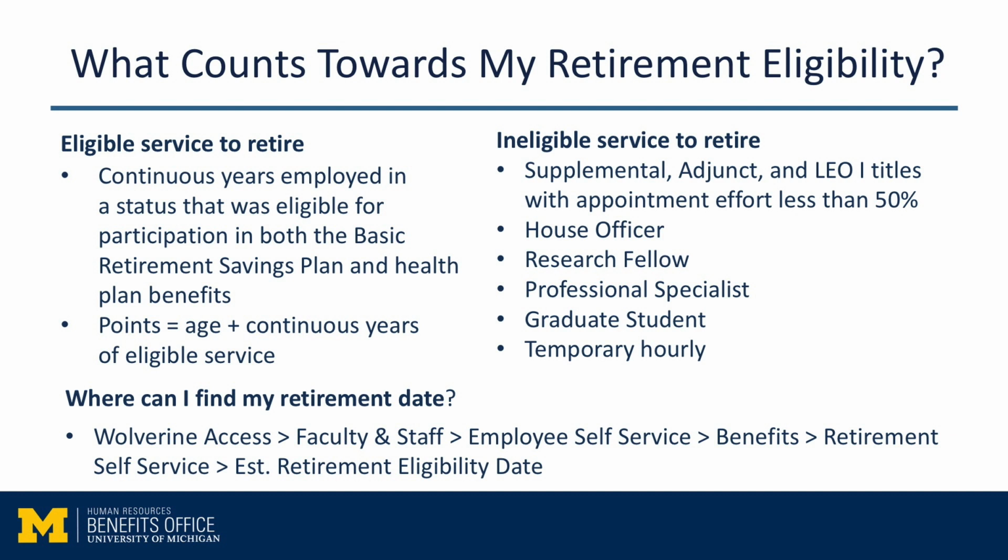Please be advised that not all service will count toward retirement. This includes time in a supplemental, adjunct, or LEO 1 title with less than 50% effort, or time as a house officer, research fellow, professional specialist, or graduate student. Temporary hourly employment also does not count toward retirement.